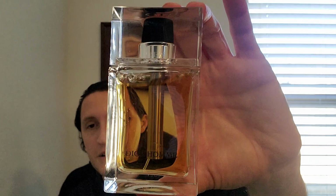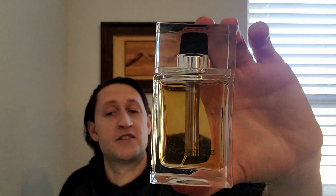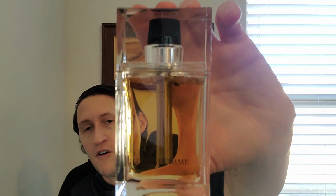And the way that he reformulated this is a travesty. Dior Homme 2020 sucks. I don't want to hear anything. Even if you have grown to like that fragrance, it is not Dior Homme. It is a completely different fragrance, and they should not have called it Dior Homme. Because imagine going to buy Dior Homme after not owning it for many years, and they give you that, and you get home and go, what in the hell did I just buy?